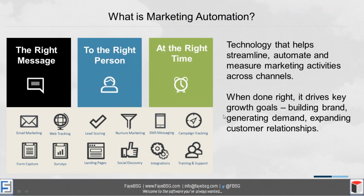So, what is marketing automation? You currently might be doing some email marketing. You might be tracking things from Google Analytics. You may have some web forms, and things like that. What marketing automation allows you to do is consolidate all of those marketing efforts into one application. So your email marketing, your landing pages, your social publishing, your blogs, all of that can get managed in one specific platform.